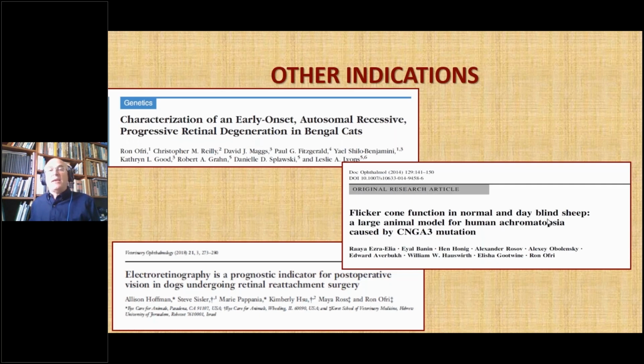Day blindness is a disease where patients present with a completely normal fundus, and the only way to really confirm a diagnosis of day blindness is through ERG recording of cone function, which is what we did in this paper reporting on day blindness in sheep. And finally, this paper from 2018, where we used ERG to determine prognosis of patients undergoing retinal reattachment surgery. So if you have a patient with retinal detachment and you are considering referral to a vitreoretinal surgeon, then in fact you can use the ERG to determine the prognosis of surgery and whether or not you should refer.